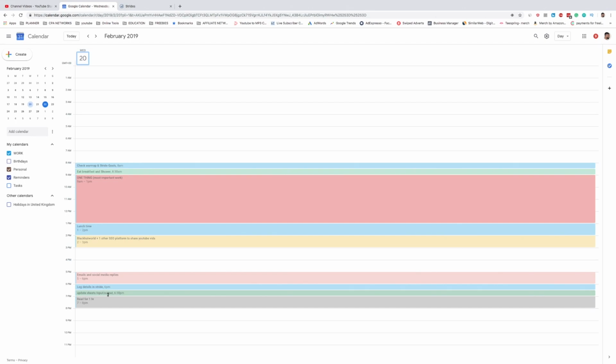So you can see here, update sheets, input and output. This is something else where I track how much I've put in to how much I got out and whatever else. And then reading for 1 hour.